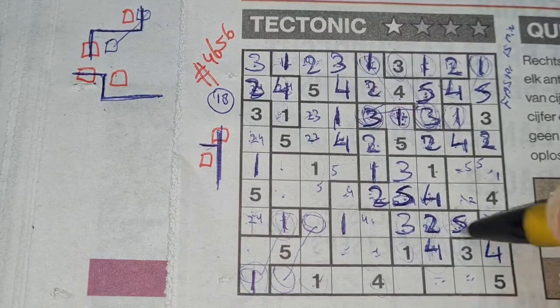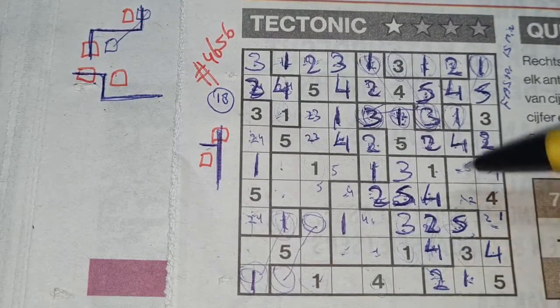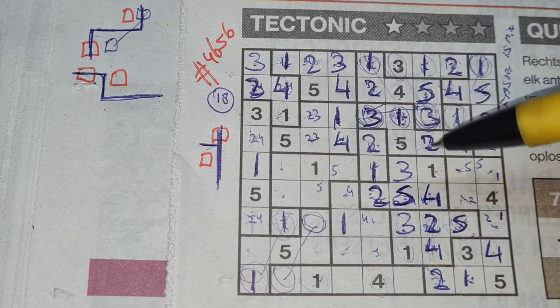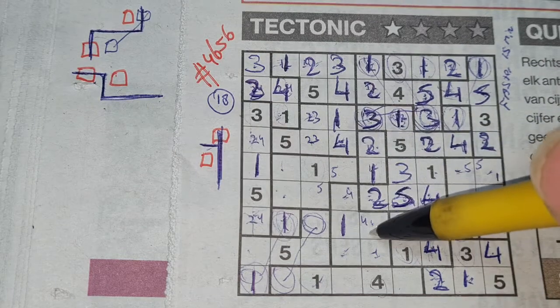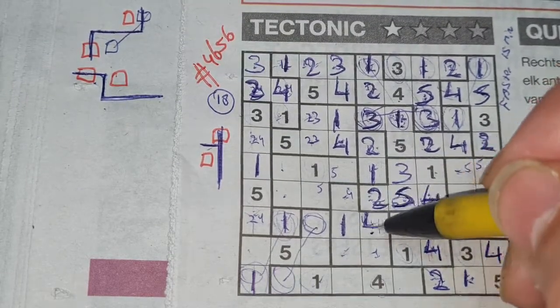2 numbers left in this area for numbers 1 and the 2. We have a 1 there, no 1 there. 1 should be here, and the 2 goes there. Let me see. 1, 2. I think this box should be a 4 because it can be 1, can be 2, can be 3, should be a 4, can be a 5. Yes, definitely a 4.